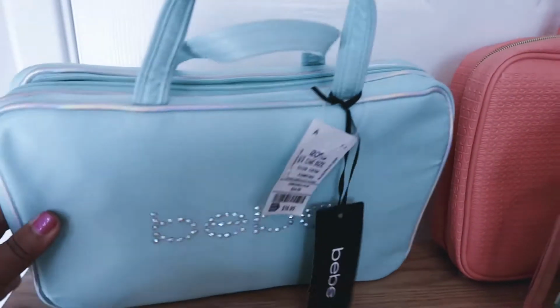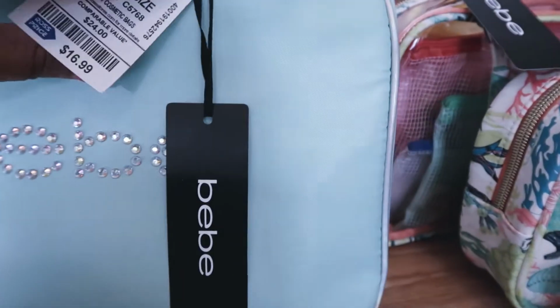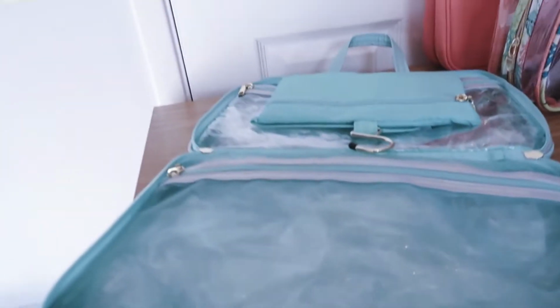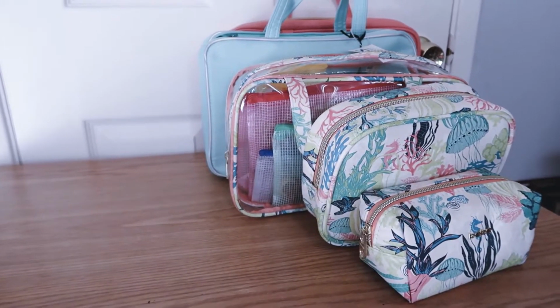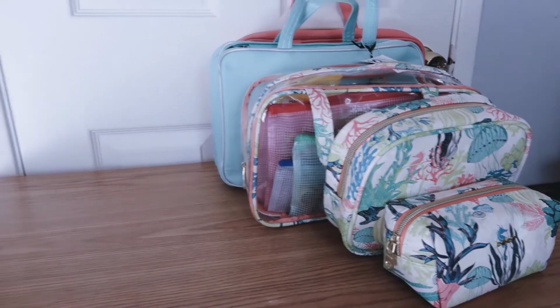And then I also found this beautiful Bebe with the bling. I guess the price is still on there, $16.99 at Ross as well. And this one has a little place that you can hang the bag up inside the shower or in your bathroom, in your cabin stateroom. And then this is mesh. So that's the beginning of my collection of bags.